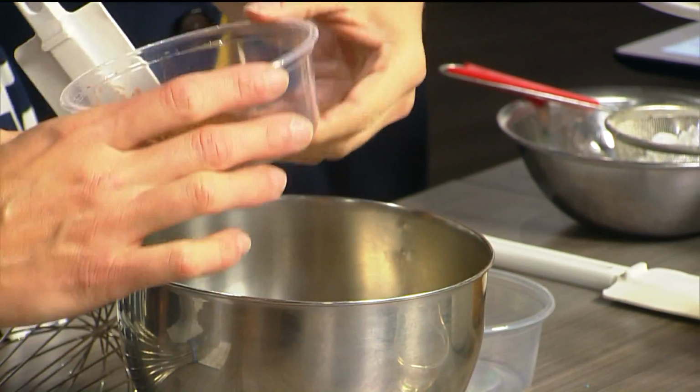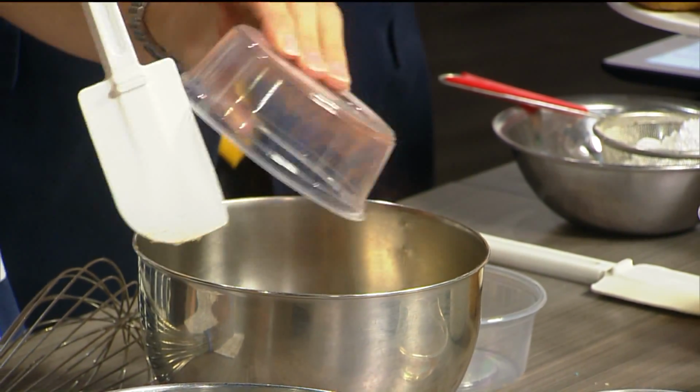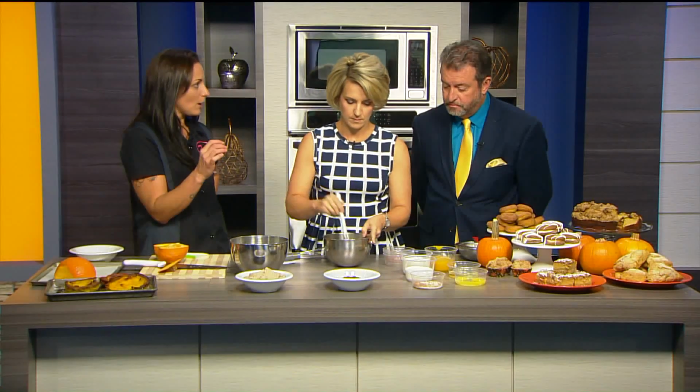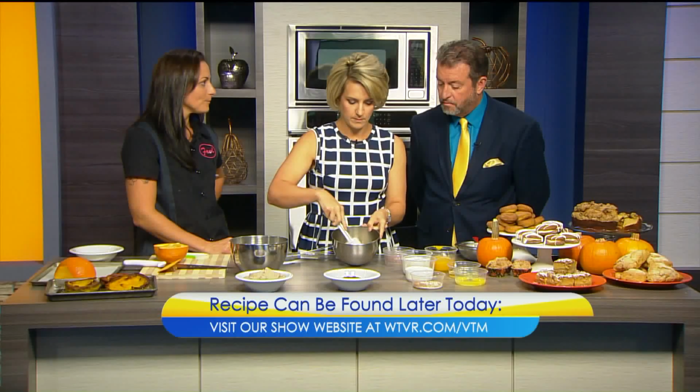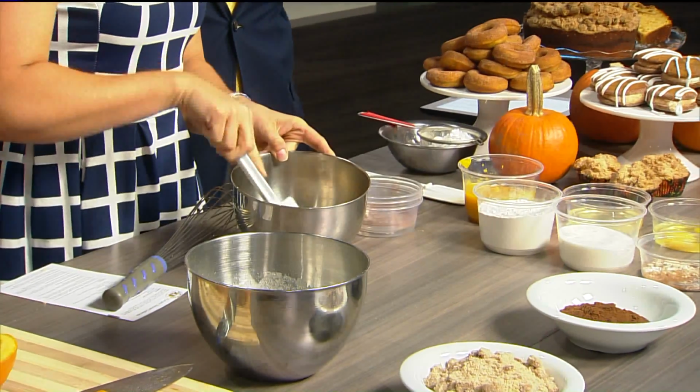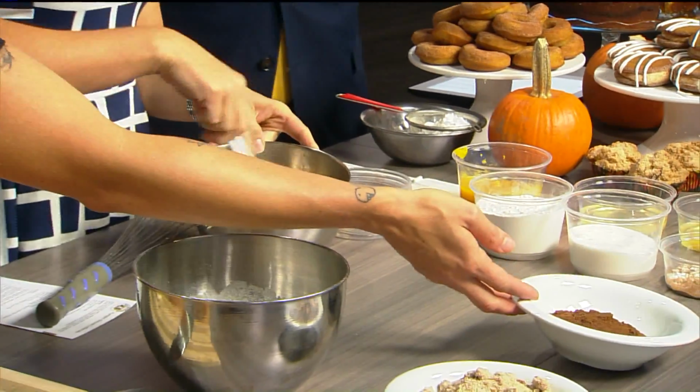Cocoa powder? Yes. Interesting. What does that bring to the table? A little extra flavor and gives you that nice dark sugar center right in the middle. And you can do it by hand, do it on the mixer, however you want to do it. And what you end up with is this beautiful little streusel center.